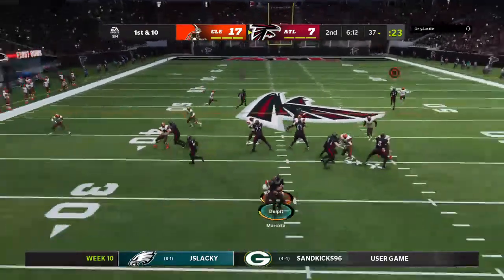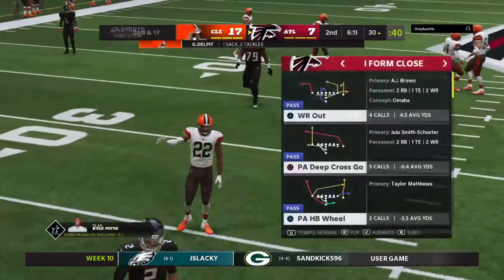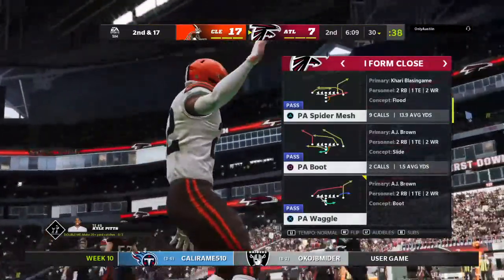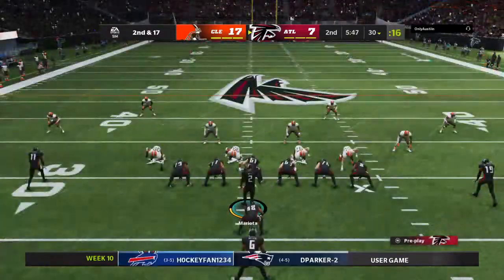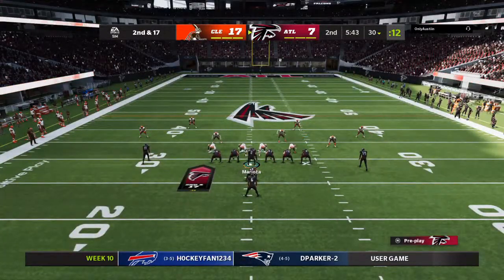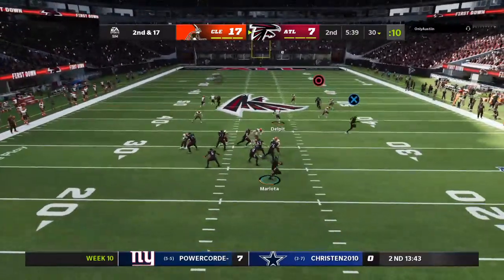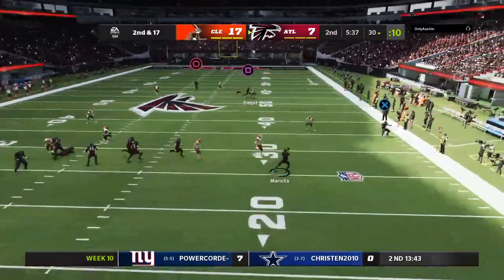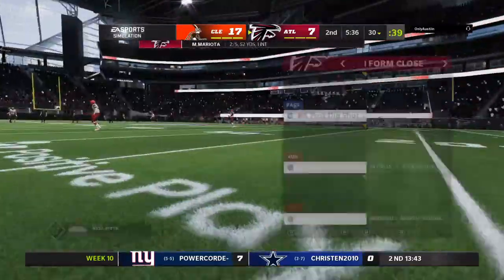Nothing fancy at all. Challenging that deep rush coming, and he's taken down. Grant Delpit just would not be denied. That's a loss of 7. A hole to dig out of here. 2nd and 17. And nowhere to hide on that play. No, there was not, because every exit door was surrounded. And I think that was supposed to be a bootleg, but he had no chance to get outside the pocket and try and make a play.